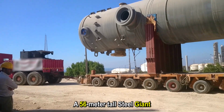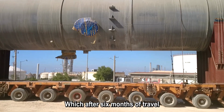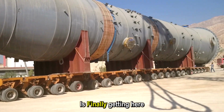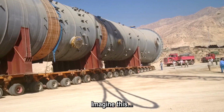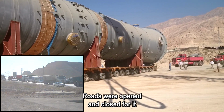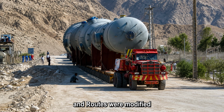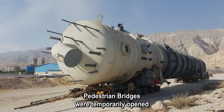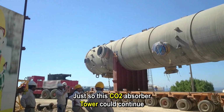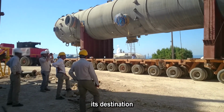A 56-meter-tall steel giant weighing 521 tons, which, after 6 months of travel and 570 kilometers of distance, is finally getting here. Imagine this. For 6 months, roads were opened and closed for it. Passing vehicles cleared the way, signs were removed, and routes were modified. Pedestrian bridges were temporarily opened, and power cables were lifted, just so this CO2 absorber tower could continue its journey and get one step closer to its destination.